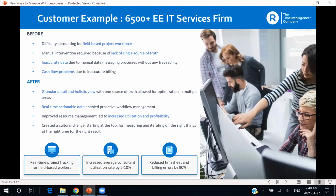problems. So after implementing Replicon, they had granular detail and a holistic view of everything that was going on with their organization. They had real-time actionable data that they could actually be confident in, and they knew it was consistent. And this allowed them to increase profitability and utilization and created a cultural change where not everyone was questioning the information that they were using as an organization.